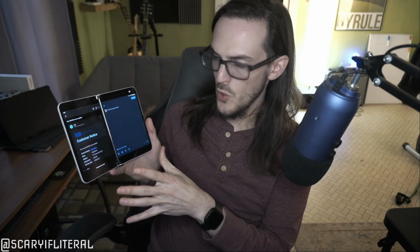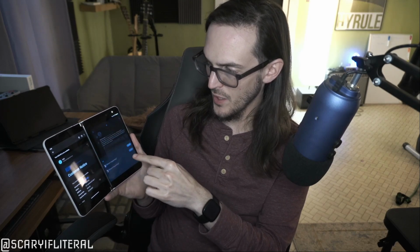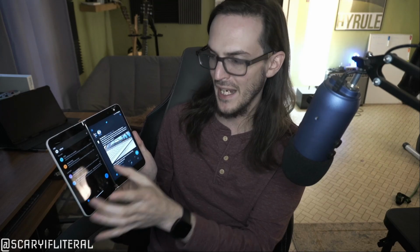Here is another issue. When you're dealing with two apps here, if I want to go back on either one of these devices, I can simply go back on the screen that that app is on, and it knows I want to go back here or here. With the Z Fold 2, it does not know that. It's going to default to the last app that was active.